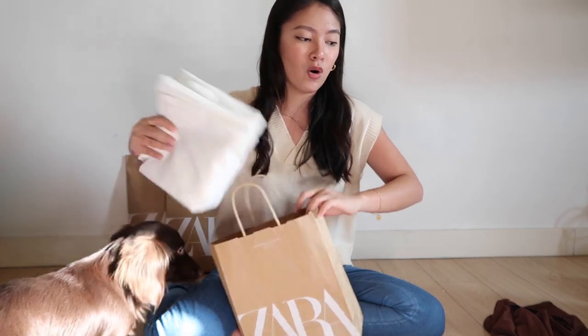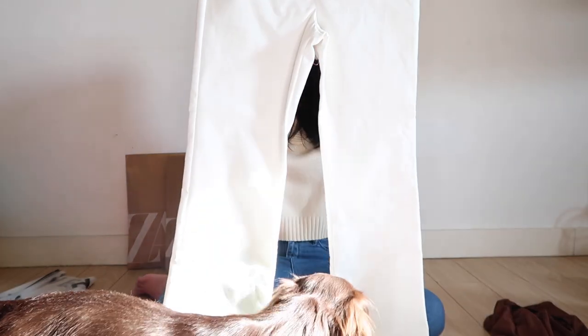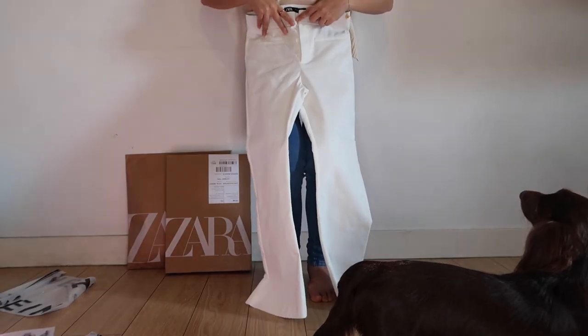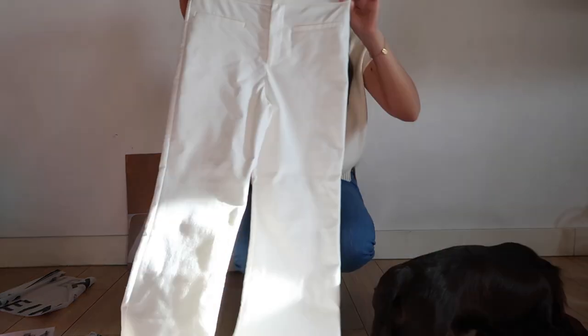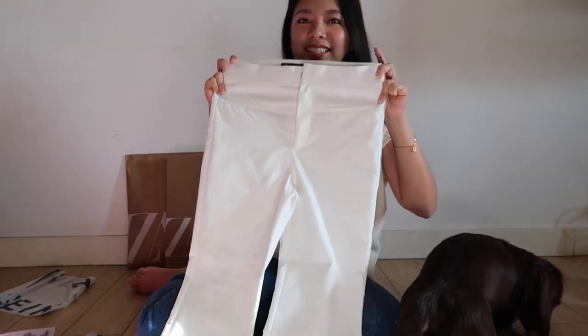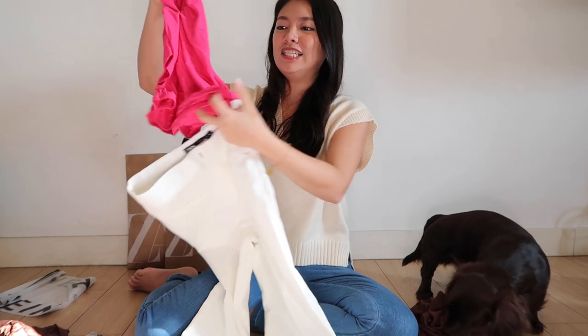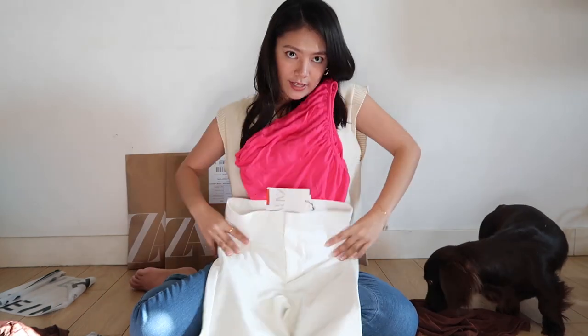Dahil nakasobrang bonggang-bonggang sale sila. This is their mini flare pants. But, ayan, so, it's just like a white flare pant. And, yeah. Para bagay. Like, for example, and then, pants na white. Diba? Super, super cute. Look, oh. Ayan. Time mag-try on.